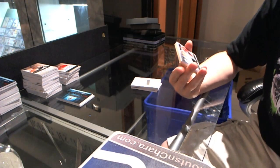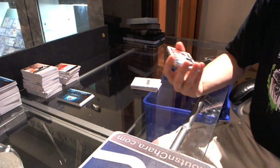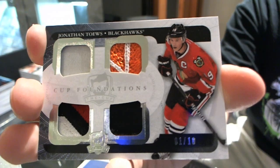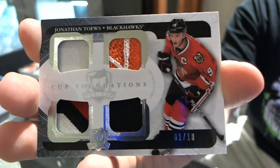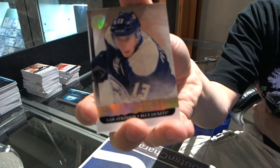Numbered 1 of 10, Cup Foundations quad patch for the Chicago Blackhawks, Jonathan Toews. That's pretty. And a platinum rookie, number 5 of 25 for the Columbus Blue Jackets, Cam Atkinson. So there you go, multi-randoms coming up.